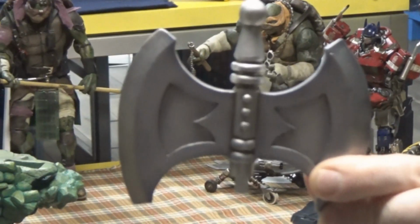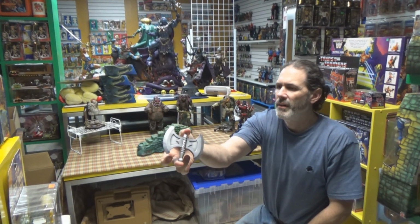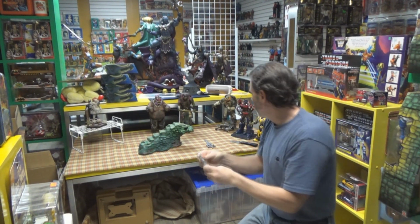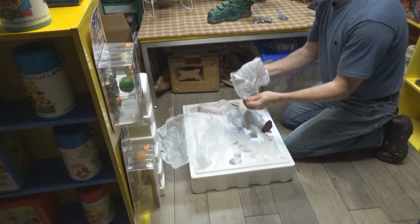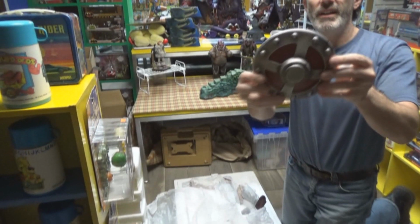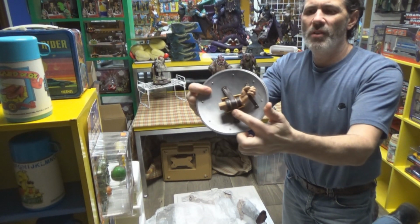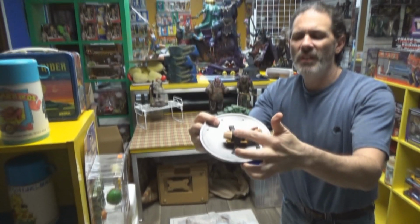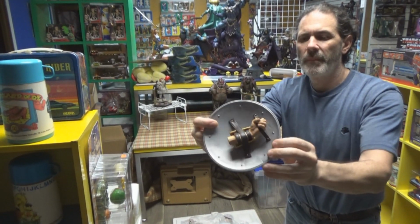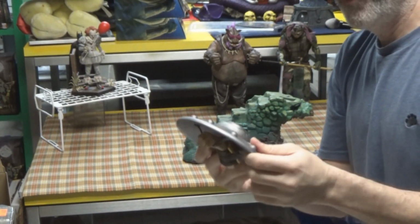Hold on, I gotta back up. Oh, his little axe, the head of the axe. It's also plastic. It's gonna come with the little handle. Oh, and the arm's shield. There's a shield, and the arm is attached to the inside, but the straps are like real straps. They feel like pleather. And this feels like polystone. It doesn't feel like plastic.